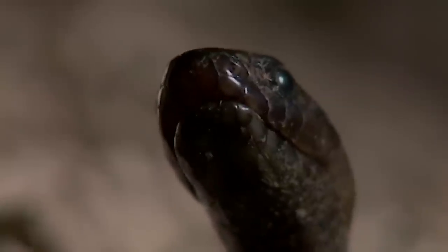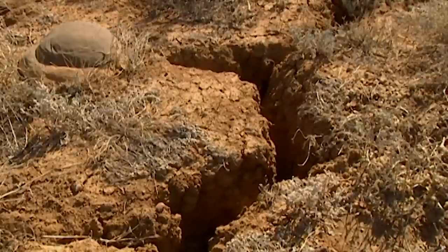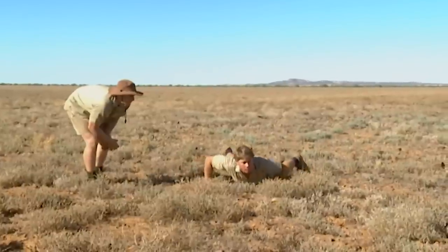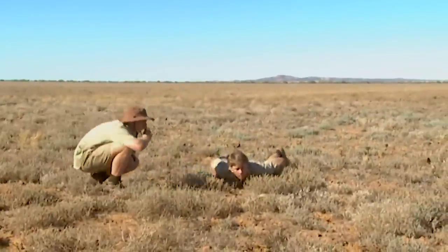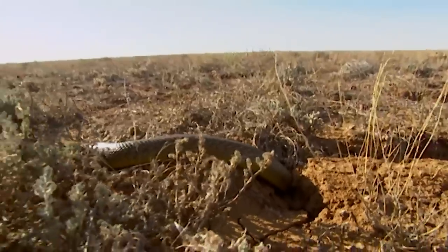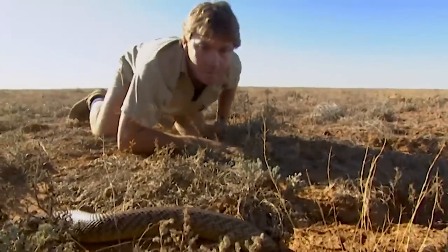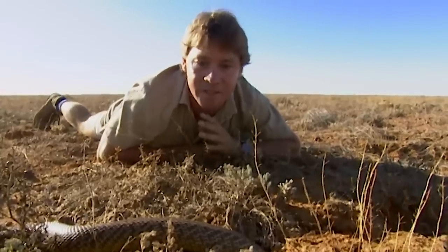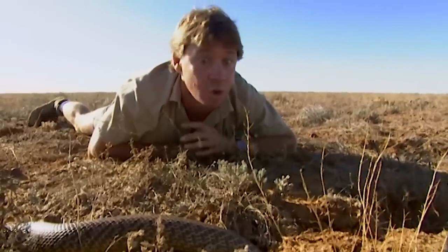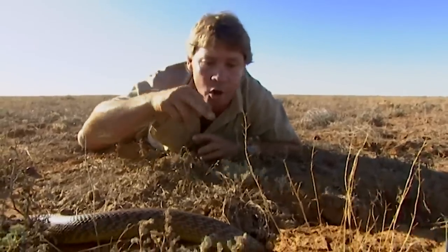Each baby fierce snake already carries enough venom to kill several grown men. Certainly enough to knock us around. Fierce snake. It looks pretty drab, brown sort of a snake. They vary in colour. Some of them are quite strikingly beautiful. This is a big one, up around 6 foot, 2 metres. And what it's doing is it's just searching, probing the rat holes.